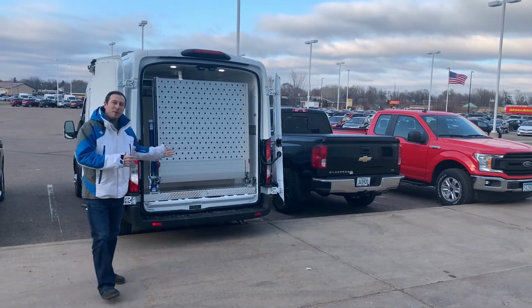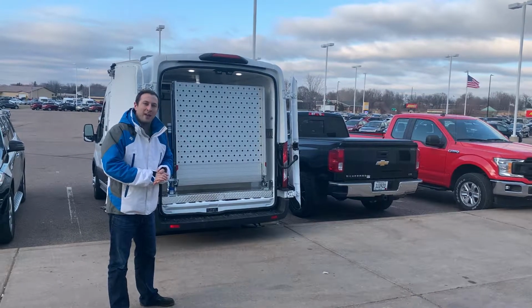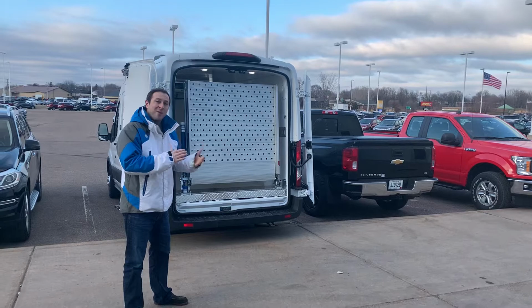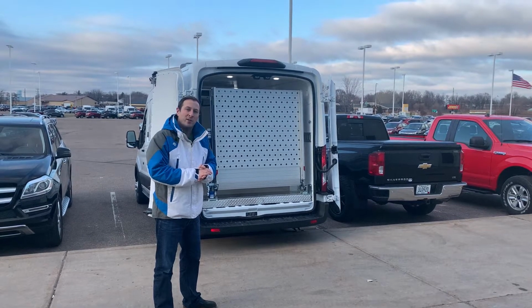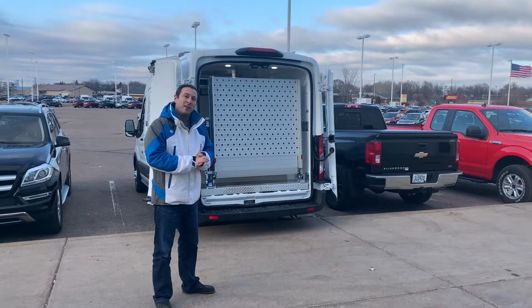Now, as you might be able to see, this Ford Transit is equipped with a refrigerated interior package. It's meant for food transport and delivery, which will come in handy with this loading ramp. The loading ramp stores, taking up about 6 to 8 inches of space behind the rear doors. Now, this ramp is spring assisted and very easy to operate. Let me show you.